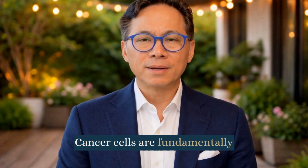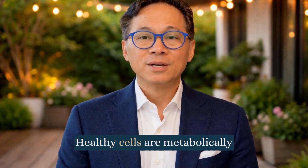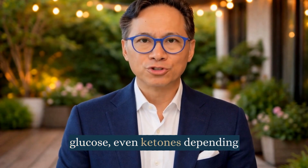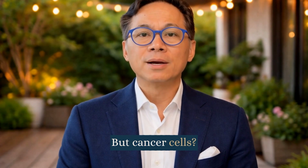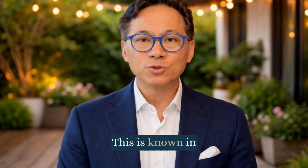Cancer cells are fundamentally different from healthy cells in one key way: how they produce energy. Healthy cells are metabolically flexible. They can burn fat, glucose, even ketones, depending on what's available. But cancer cells? They are heavily dependent on glucose, sugar, and a process called glycolysis, even when oxygen is present. This is known in science as the Warburg effect.